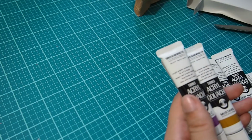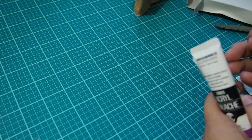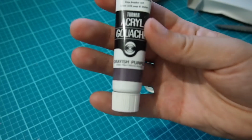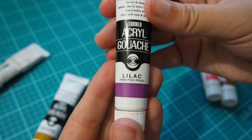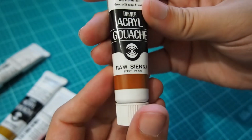Okay, so here's the colors that I got from Jerry's Artorama. Let's see here. Grayish purple, mustard, lilac, coral red, and raw sienna.